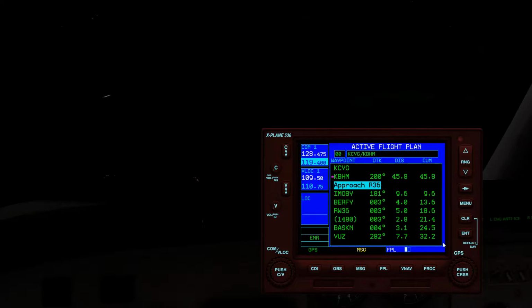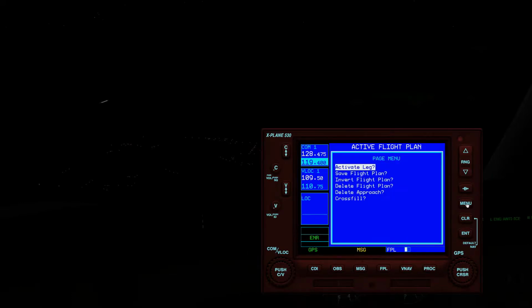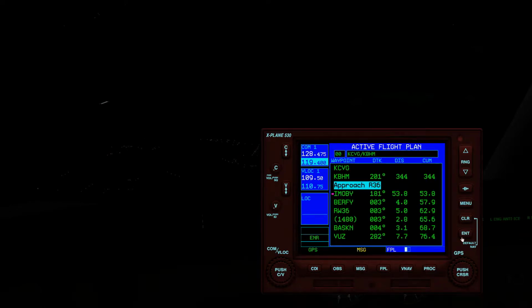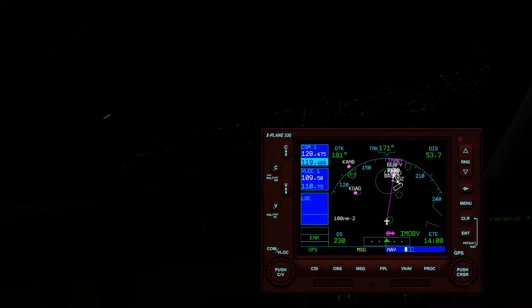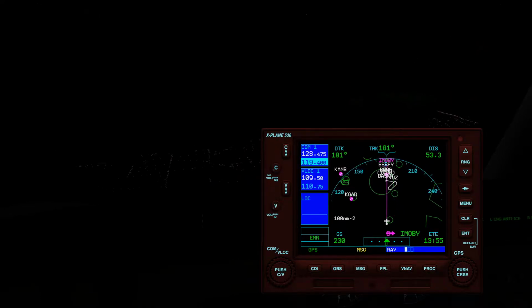Oh boy, what do I want to do? Because the approach for 36, I'm gonna have to turn Emobi, Burfie, 9 miles? Oh, it's 9 miles from there. Alright, we are within 50, so I think it'll do it correctly. I hope. 50 seems like a very magical number. Switch from flight plan to here. We're going to go direct Emobi, Burfie. We're going to change our approach procedure to 36.